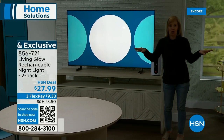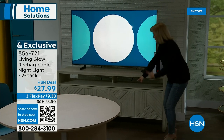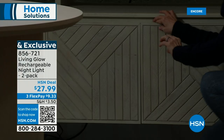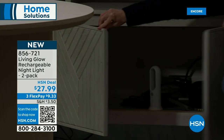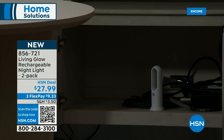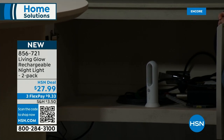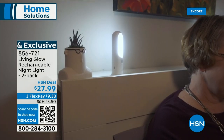So you can either have it on all the time, or I like it in the nightlight mode, where you can put it on the back of the toilet. Now watch this. I'm going to open it up. Maybe it's under your sink, or maybe it's just on the back of a toilet. It's not dark enough. We need it darker. It's okay, because we only have 20 seconds left in it.